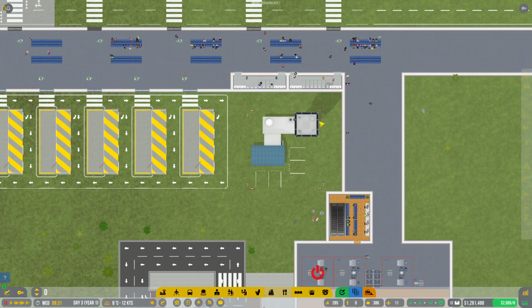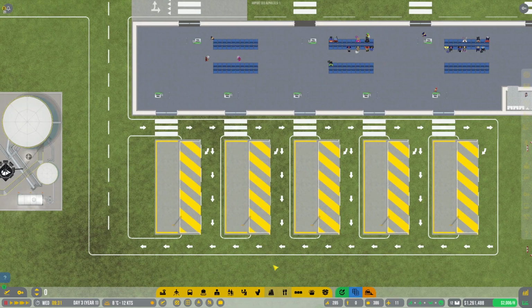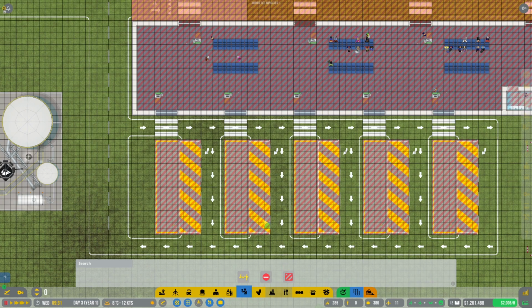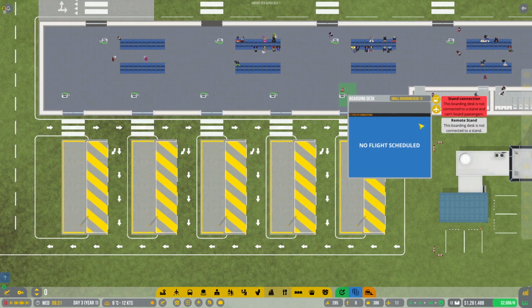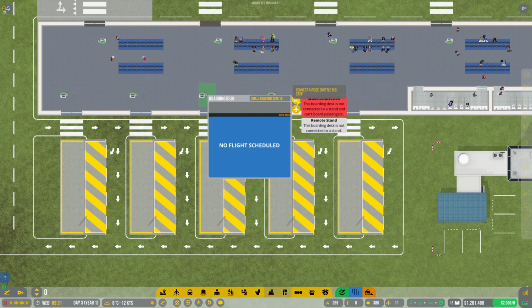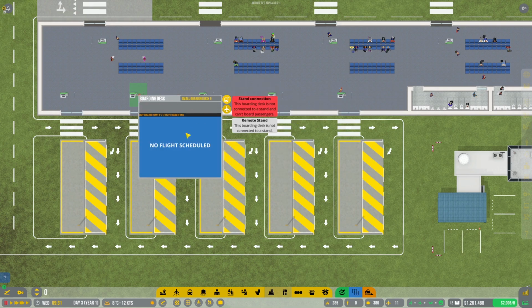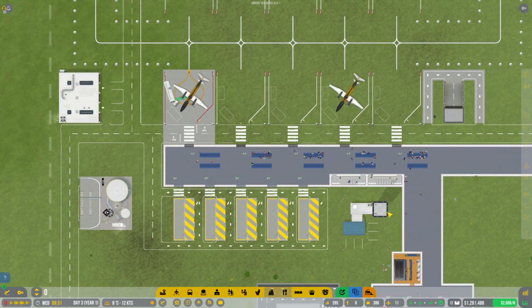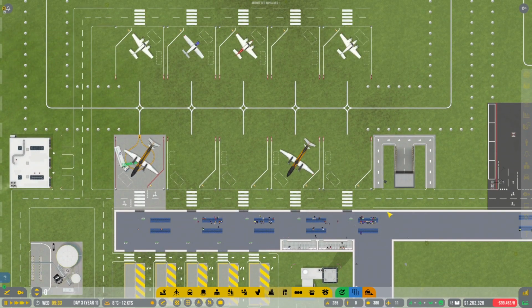I'm assuming we need to make this entire section secure through here as well. Not sure. Actually, upstairs we probably need to look at that as well. Let's just have a look at the secure zone. Yeah, we're going to need to run the secure zone through there. Okay, like so. So this area becomes secure. Now we haven't actually linked these up yet, but we are linking them up now. I'm pretty keen to get these remote stands working. I'm wondering whether three of the service cars will work for us. I think it will.